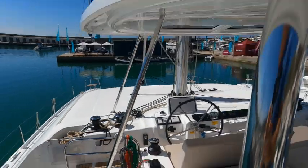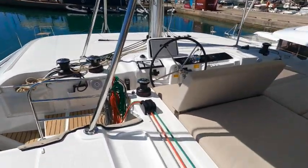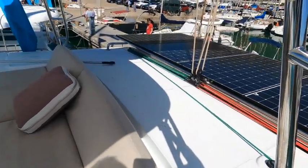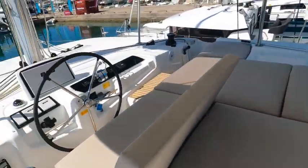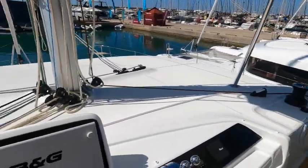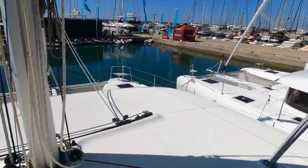Okay, so let's go forward to the helms and check out what the visibility is like for docking and so on. It's that nice big lounging area. So forward, the visibility is brilliant, of course, because you're up high, you can see both bows, and if you're anchoring, you can see the crew.